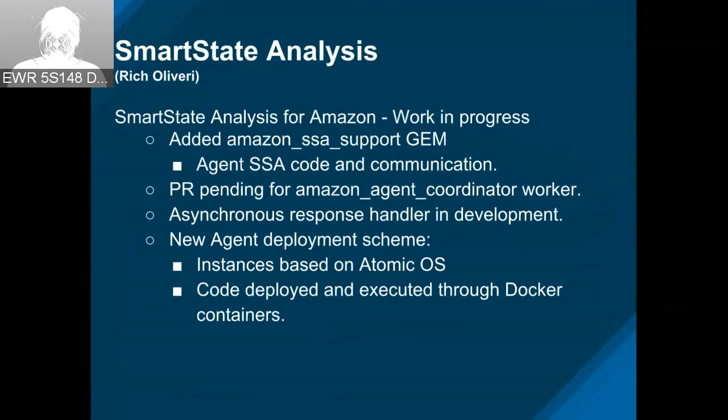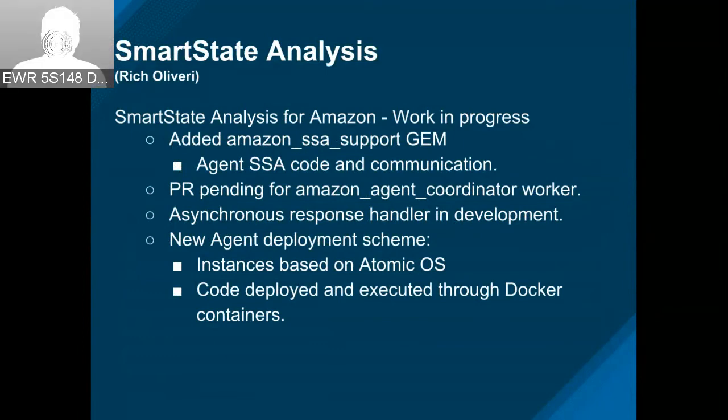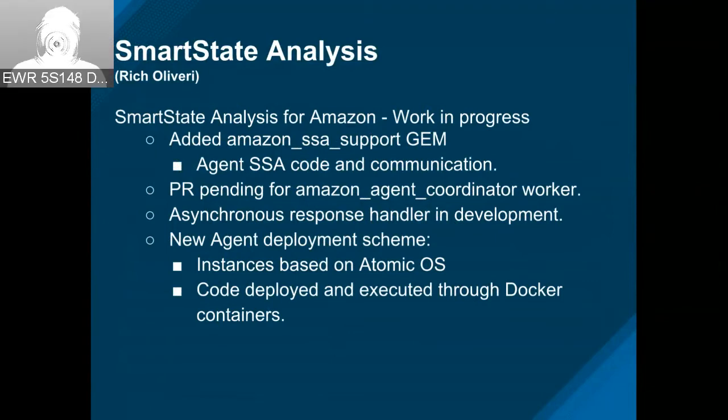Jason came up with the idea of deploying it through a container. So the agent instance is basically an atomic OS-based instance, and then we have Docker files that we load and execute the Amazon code through a container, and that's much faster, and it seems that it's going to work out pretty well. Thanks to Jason and Brandon for proving that out and investigating it to see that it is indeed a doable thing, and hopefully by the end of the next sprint, that'll all be working. That's it for me. Next slide, please.